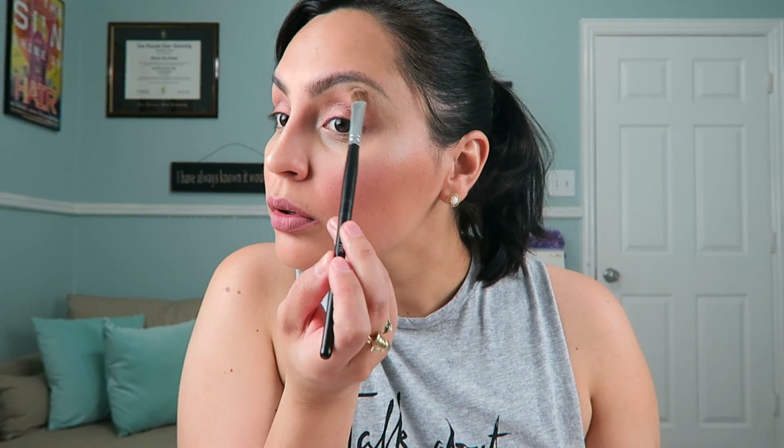Take it in the corner of my eye, also to highlight under the brow bone. Just a little more. And then I'm going to take this, it actually doesn't have a name on it. It's just, I would say, like a liner brush.